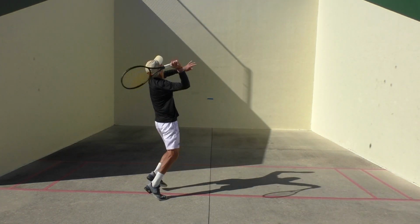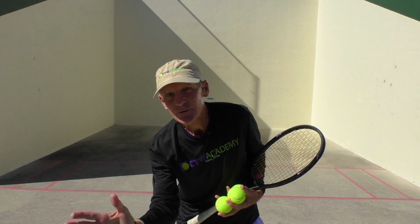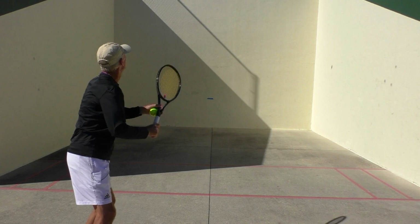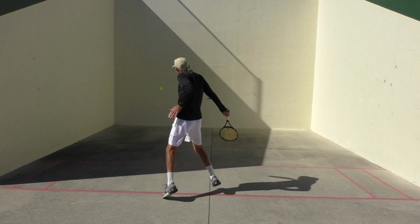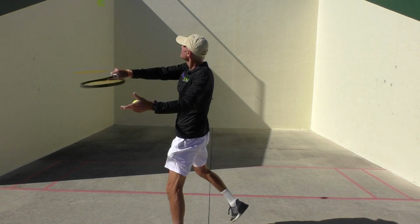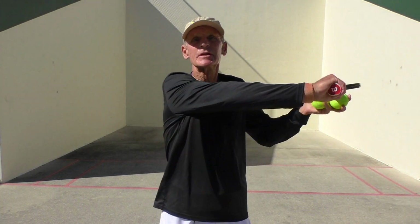You can even work on your overhead smash. You can even work on your high volleys, those shots that are in between an overhead and a standard, lower volley. Those high volleys can be tough shots. You can work on those as well. And you can even work on that high backhand smash where you're a little bit late, you've got to hit the backhand and you're hitting that smash.